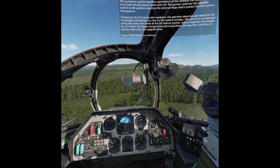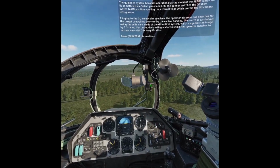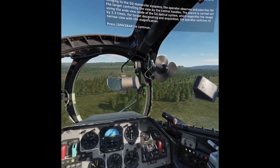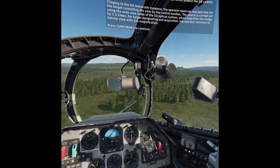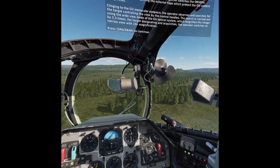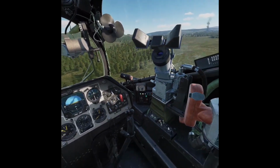The guidance system becomes operational at the moment the ready lamps are lit on both the missile select panel and LCP. The gunner switches the observe switch to on position, opening the external flaps, which protect the GU camera lens glasses.